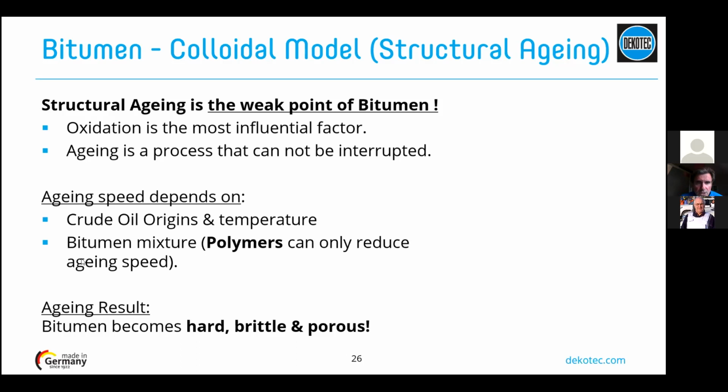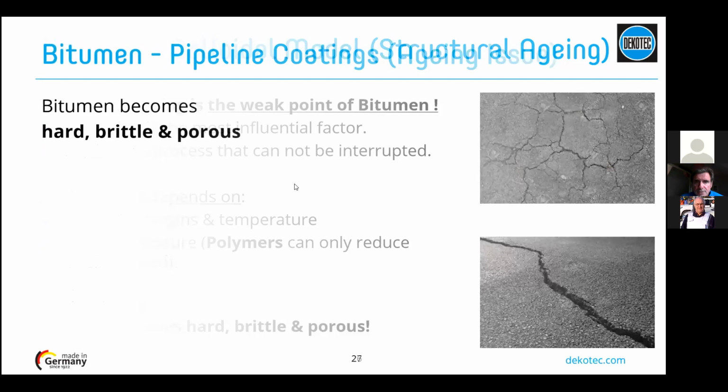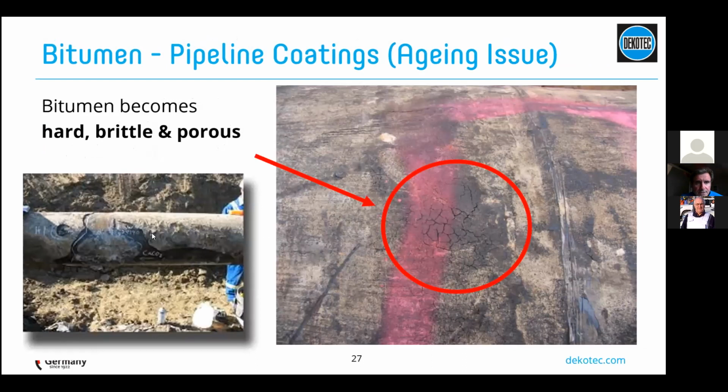So as a result of aging, the bitumen becomes hard, brittle, and porous. So this is some illustration. You have probably already seen this on streets where asphalt is cracking. You can also imagine what happens on a pipeline: cracks like this, or even big cracks on this coating here.